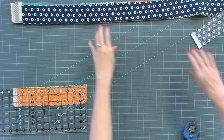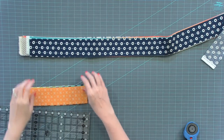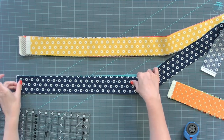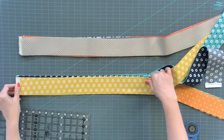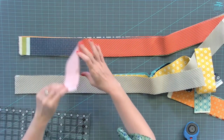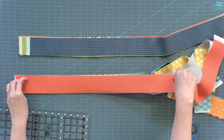Because I'm not going to cut the whole pattern. I just want to cut enough to try it. So I'm just going to cut this first. I'm going to cut 20 pieces. And these are jelly roll strips, so they're 2.5 inches. And April does put in the pattern, if you want to cut rectangles, what that would be.